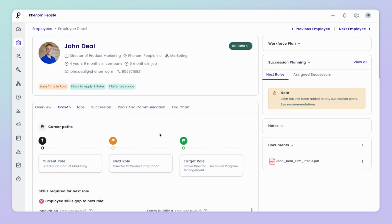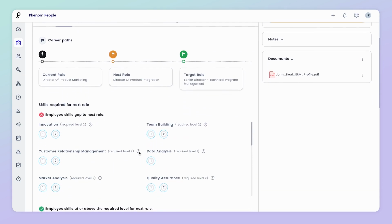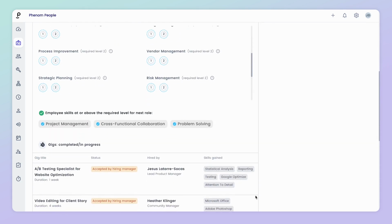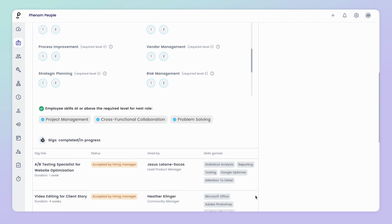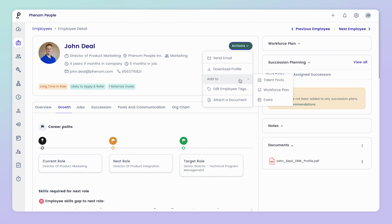So talent managers also have full visibility into employee profiles, so they can see what career path they've chosen, what are the skills they have, and different levels of proficiency for those skills, other learning activities like courses they've taken, gigs completed, mentorships that they've signed up for. And they can individually add folks directly to talent pools as well. So that if they find somebody that's a superstar that maybe doesn't match the filtering criteria they've set up, they can go ahead and annotate that talent pool either way.